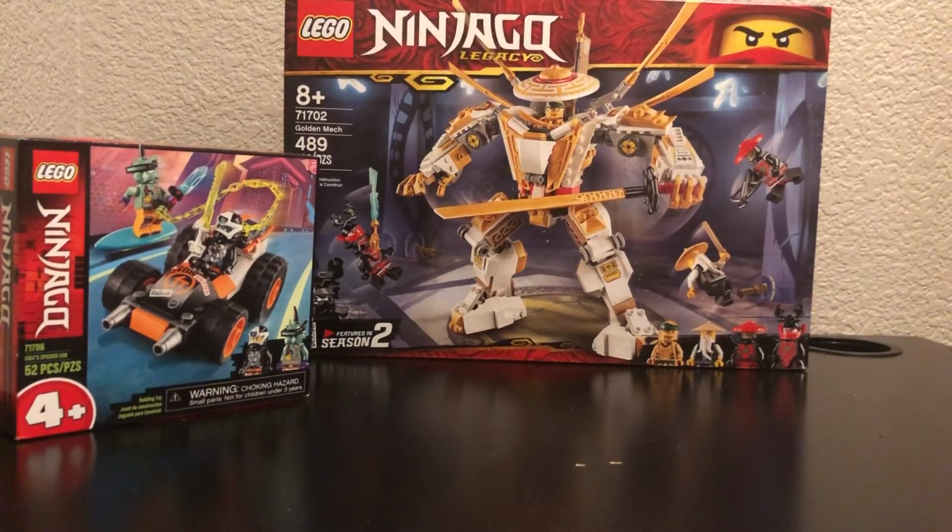Then there's Golden Lloyd. I already have the other versions of him, both the original and the other one from the Golden Dragon, the new one, Legacy. But it's cool to have the Season 11 armor piece in gold, and I'm really happy about that. But yeah, that's pretty much all I have to say about the Golden Mech.